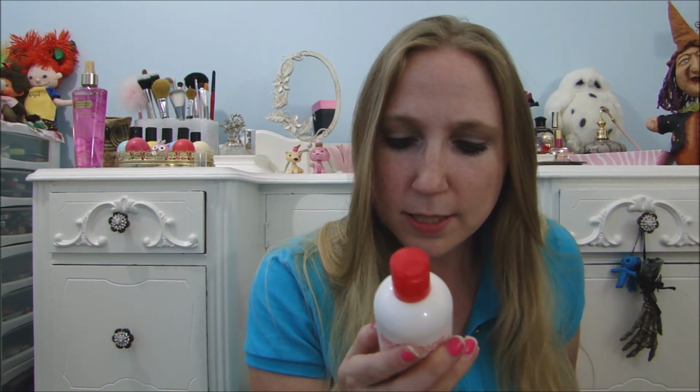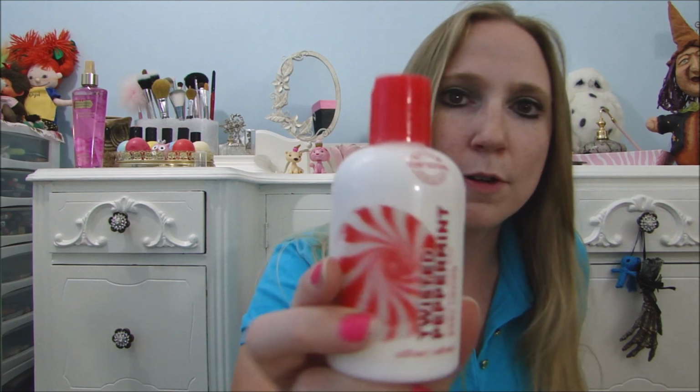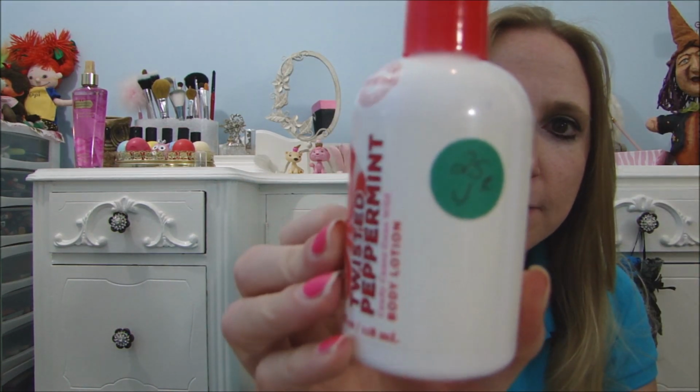And then she also got me this Bath & Body Works Twisted Peppermint Body Lotion. This was from their Temptations line, and I absolutely love the Bath & Body Works Temptations line, and I wish that they'd bring it back. They just had amazing foodie type smelling stuff. So she paid 25 cents for this, and I just love that. It smells like a peppermint candy. So that's the stuff that I got yard sailing.